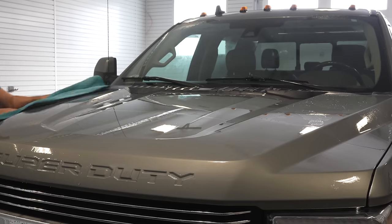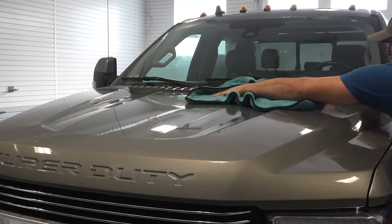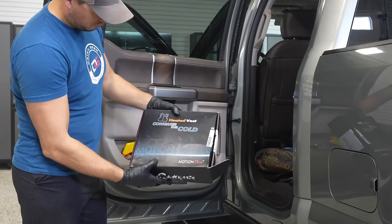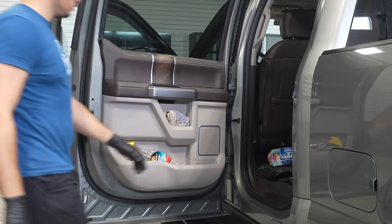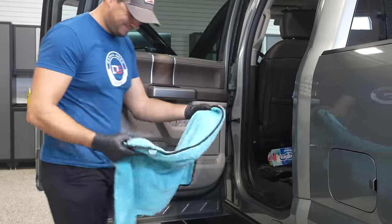Now, once I finish up drying the truck and wiping down the door jams too, I'll get started unloading the truck of all my dad's gear. And I say gear because he's big into photography, which is something that he got into after he retired. So I've already spied a few cool things in here, like this heated seat. And then of course, he's got one of my Detail Geek Ultra Plush drying towels in here, which is awesome.